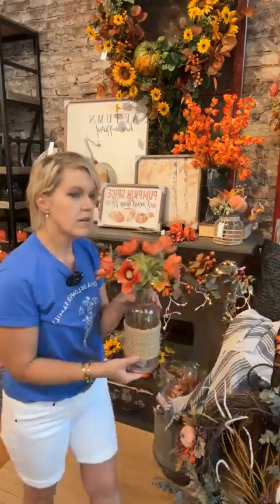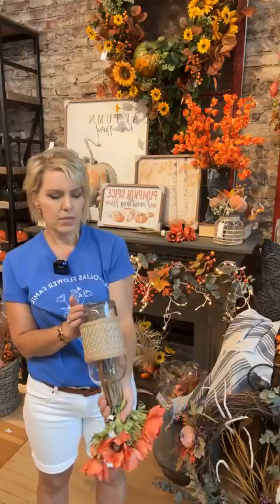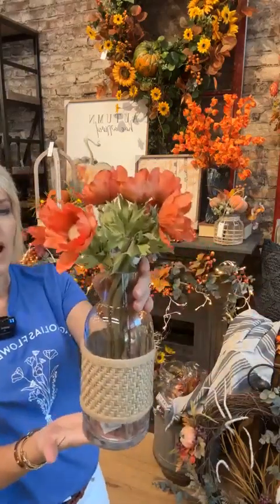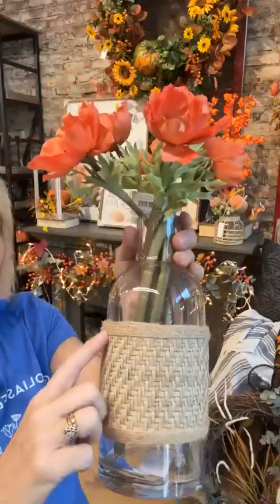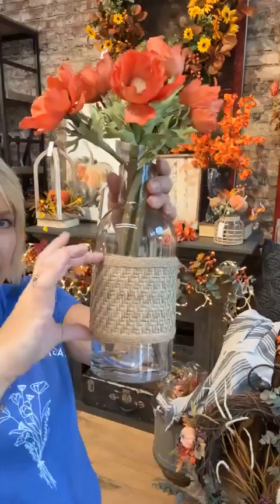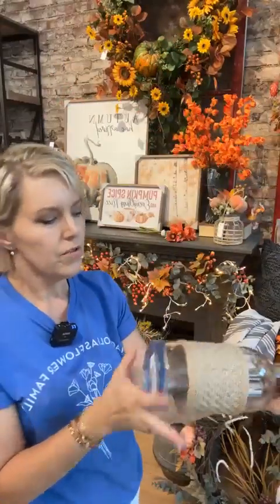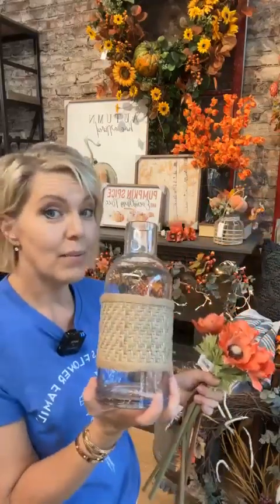And what's the name of the new vase, please? This is the new vase, the Portland Wrapped Vase for $29.50. And this is a bamboo weave. I need to show it close up. It's got this little cotton tape, the bamboo weave, banded on the middle of the glass bottle. If you purchase this one for $29.50, it's going to look so pretty with Christmas pine and red berries.